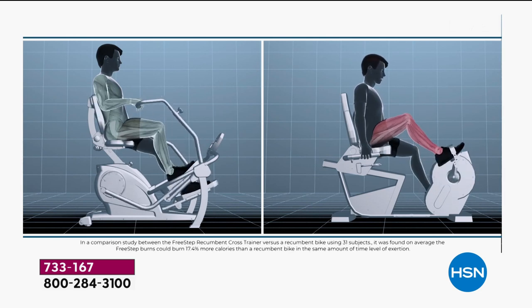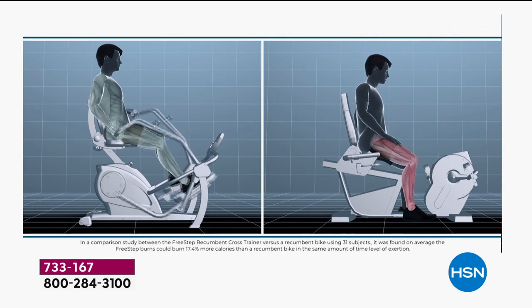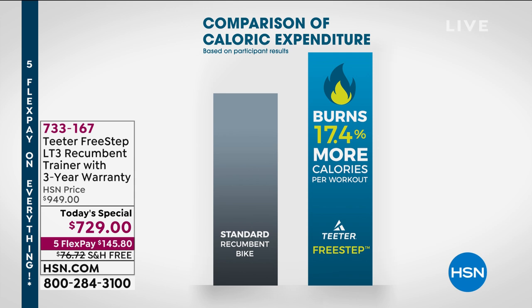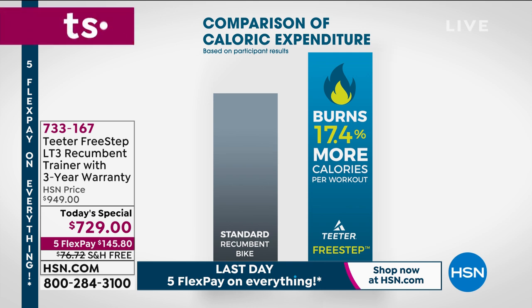More muscles working, more calories burned. But also, we're not just relying on one set of muscles like you do with the bike, where you are burning out, fatiguing, aching, and you want to stop. So it feels better on the joints, feels better on the muscles, and you're getting that massive increase in your calories burned. Yeah, that's 17.4% more calories.